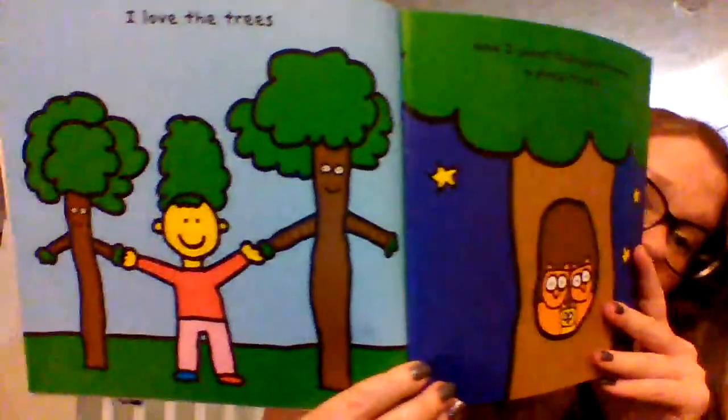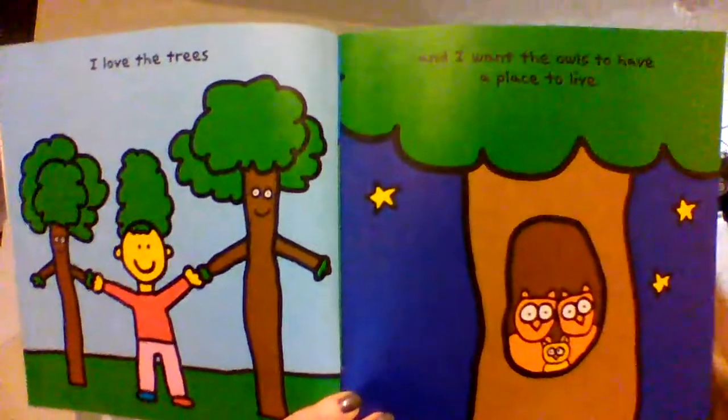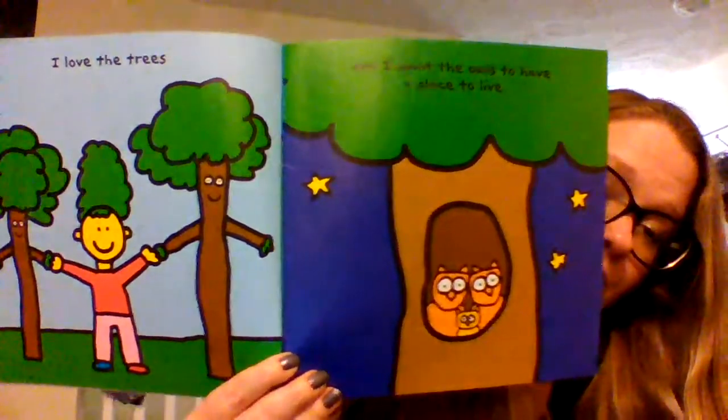Using both sides of the paper is very important because I love the trees. And I want the owls to have a place to live because paper comes from trees. In order to get it, you have to cut the trees down and kind of chop them all up to turn them into paper. So by using both sides, you're using less paper, right? And instead of using paper bags at the store, you can bring your own bags.